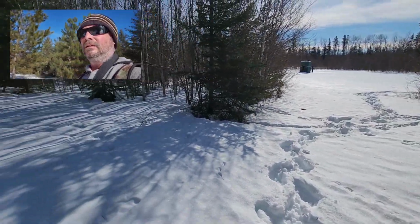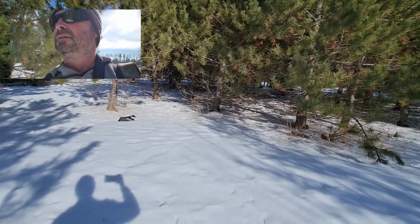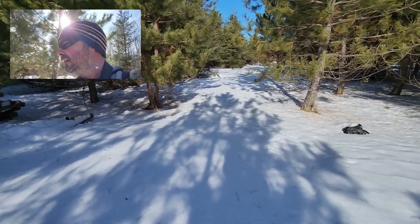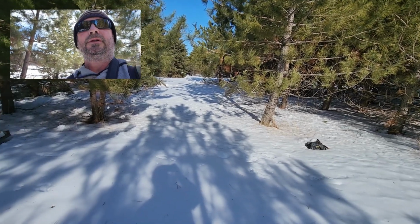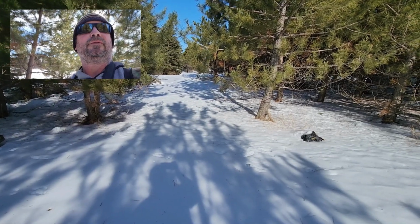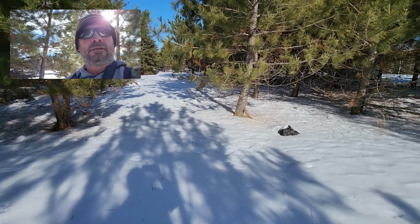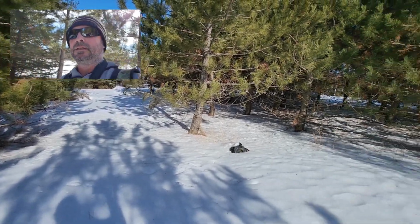Anyway, no fresh sign of skunks or anything, so the snow is just way too deep still. So it's kind of hard to walk. But it should be a couple more weeks and we should be in good shape. There's not huge snow coming in the forecast, and we have about a week of 30s, so we should lose quite a bit more snow. Then we'll have to make a plan at that point, I guess.